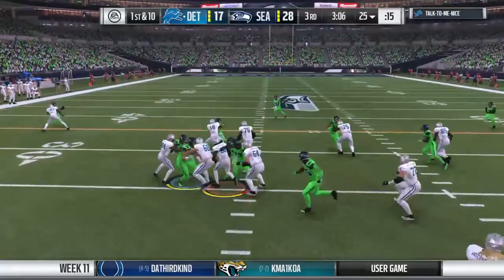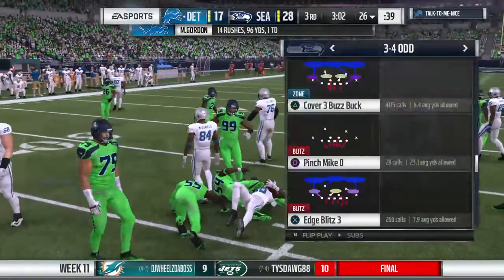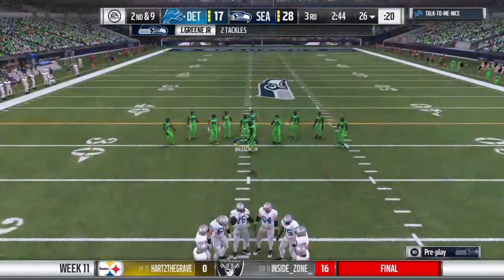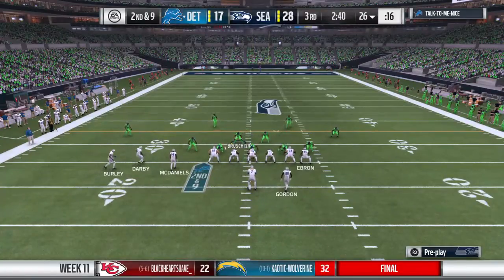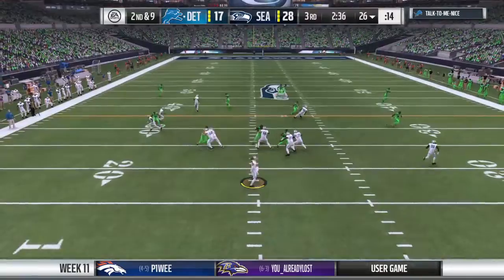They'll start the drive with a run by Gordon. And he is swallowed up right at the line of scrimmage. Credit him with a 1-yard gain there to make it 2nd and 9. Well, that's not a run that's going to make any of the highlight tapes, but they've been moving it well all game on the ground. This is another one that keeps them moving forward.